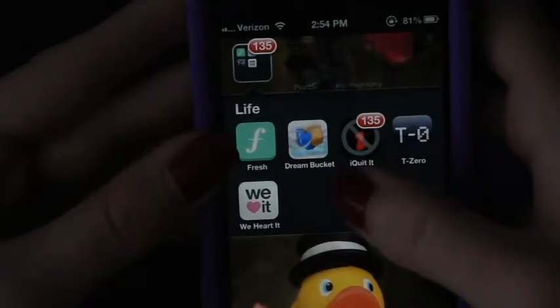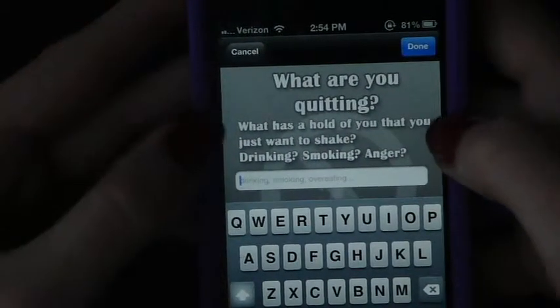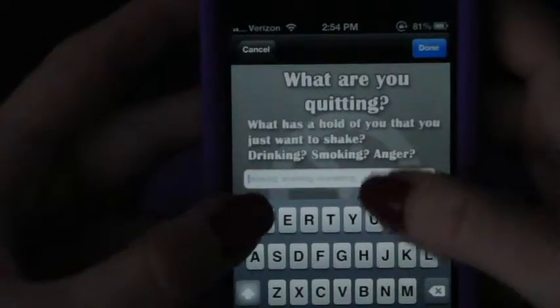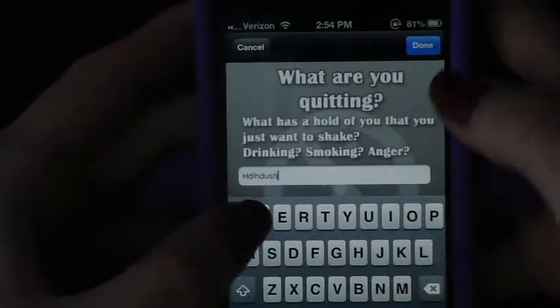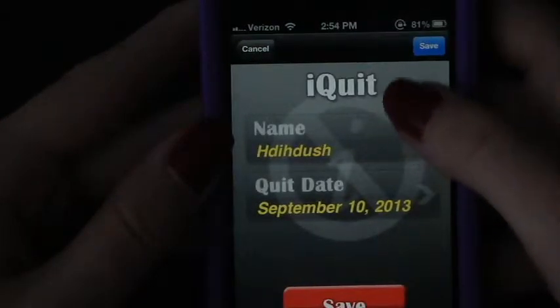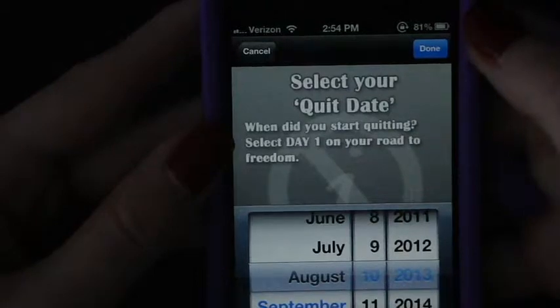And then this is called I Quit. The reason I want to show you guys is because anyone who does need to quit something, I think this is a good app. So I'm not going to put in anything, I'm just going to randomly type, and then you press done, and then it asks you what your quit date was. So let's say it was a month ago, August 10th.